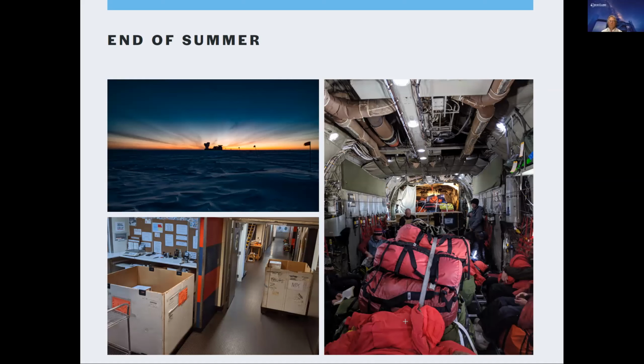So this is sort of the end of summer. In the upper left, you can see the sunset over SPT. For some reason, Yuya chose SPT for the sunset rather than the ICL. SPT is another telescope down here. Then the lower left, you see package mail. We had a little bit of delays on our packages getting in, so we were very happy to get everything we had shipped to ourselves and everything our family had shipped to us in the beginning of February.